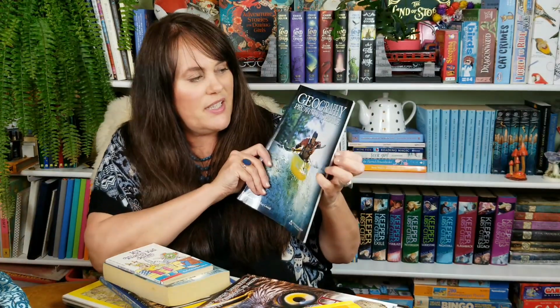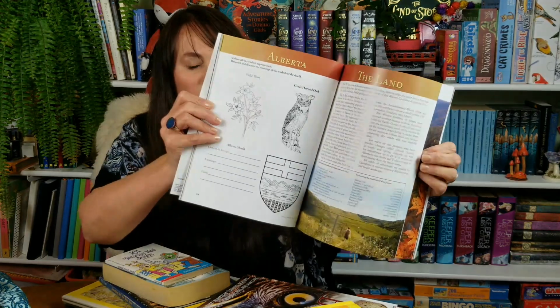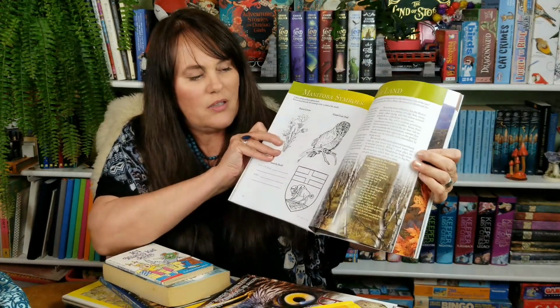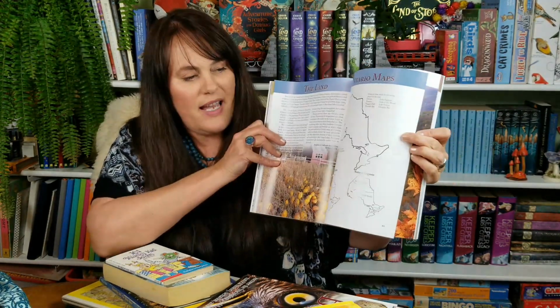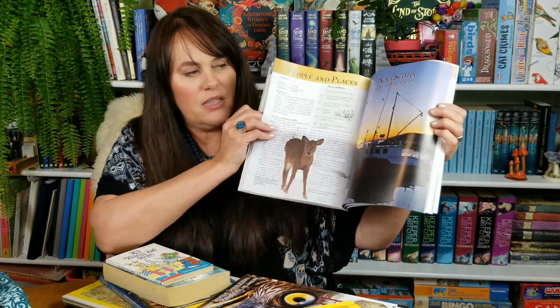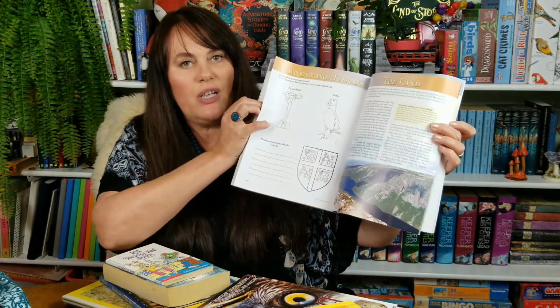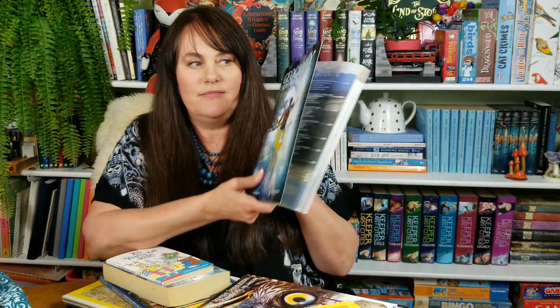This is another one for Canada, geography, province to province. And I like the layout inside. Very much so. Could definitely do a little study or add that to your Canadian study, which we will definitely be doing in a couple years. I already have all the stuff I bought 2 years ago. I could stop saying definitely. I'm going to add this to it. It looks great.